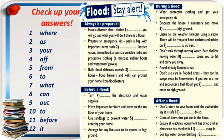1. Where. 2. As. 3. Your. 4. Of. 5. From. 6. To. 7. What. 8. Can. 9. Out. 10. To. 11. Before. 12. Eat.